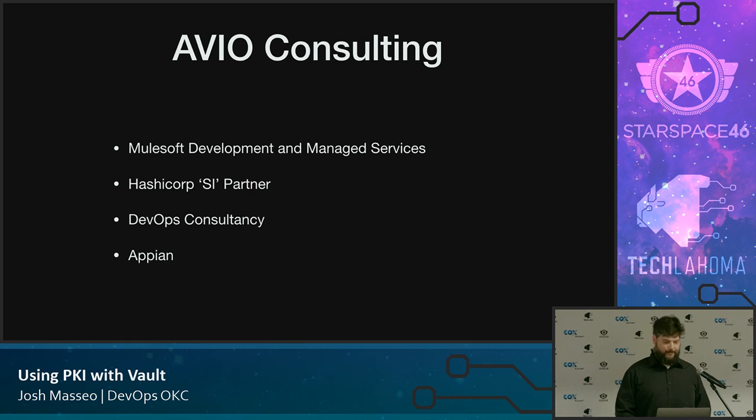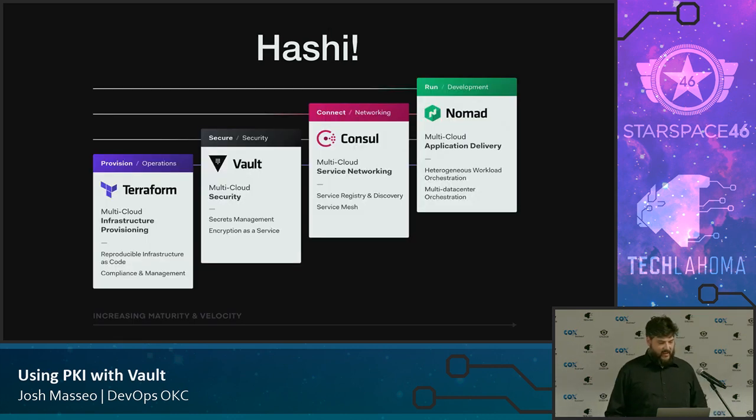So without further ado, let's talk about HashiCorp. HashiCorp offers what they call the cloud operating model. And they'd like to break it up, this is their marketing speak, into these 4 layers: provisioning, security, connecting, and running. So we're going to focus on that second layer today, which is Vault, the security offering.